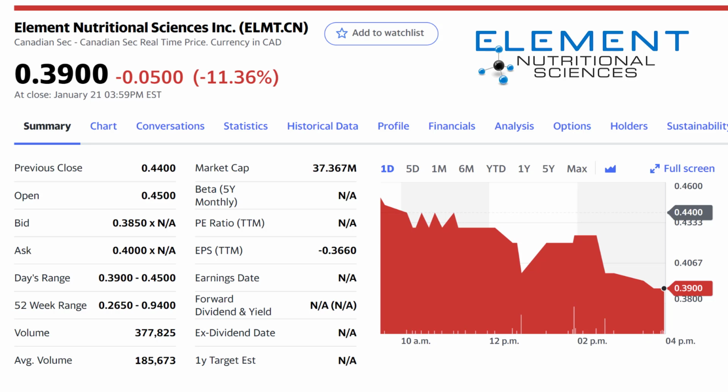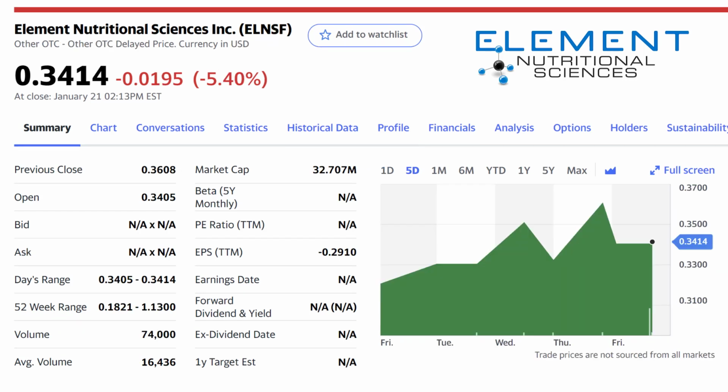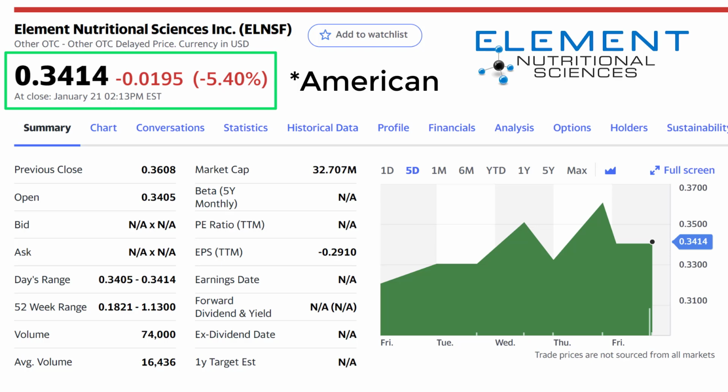And it currently trades at a market cap of $37 million Canadian. So this is a micro cap stock. And in the US, this one trades under the ticker symbol ELNSF. And it currently trades around 34 cents Canadian with a market cap of $32 million US.